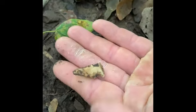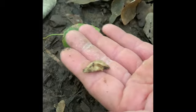Sweet. I was due for one. Hey, check this out. Nice little rim shard right here too. Yeah. It's a keeper. Heck yeah.